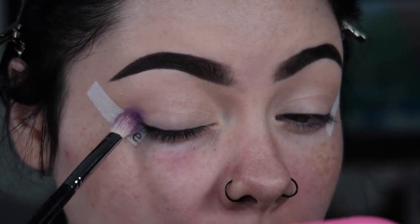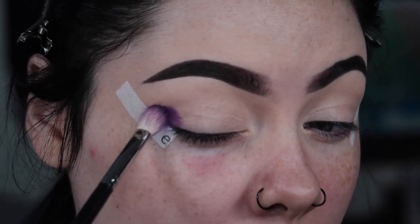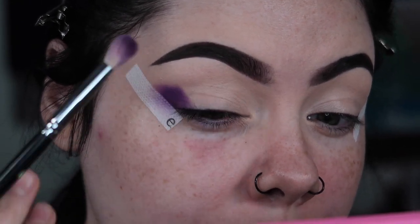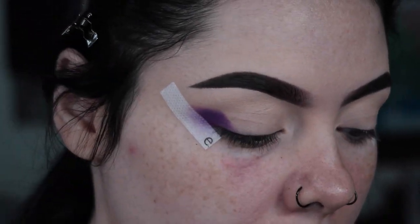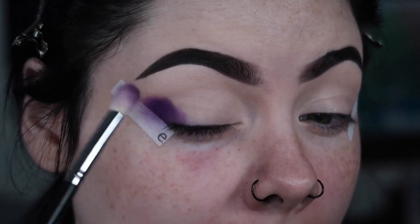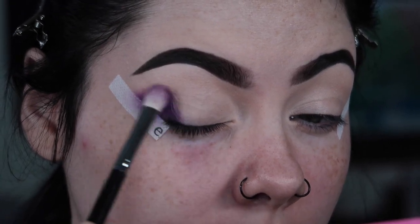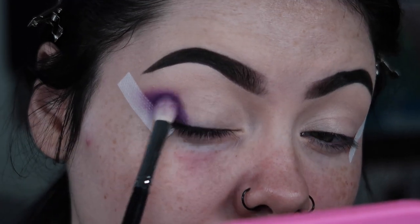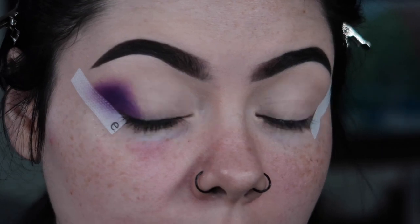And I'm just going to start stamping this shadow on. I'm going for dark in the corner and then light in the front. I know you guys have already seen the look in the intro, and I have an idea of what I want to do, but I'm not 100% sure that's how it's going to look. So I'm just going to apply this product until I'm satisfied.